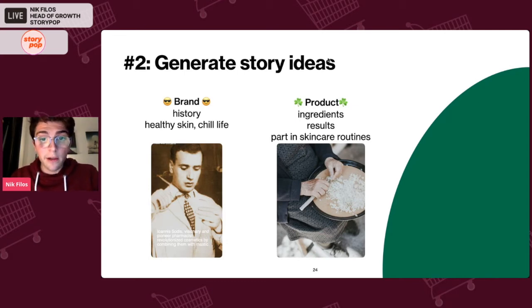Now, the products are designed to help women keep their skin healthy and live the life they want. So we try to think of ways we can place the products as characters in the customer's journey into that dream life they want to achieve.